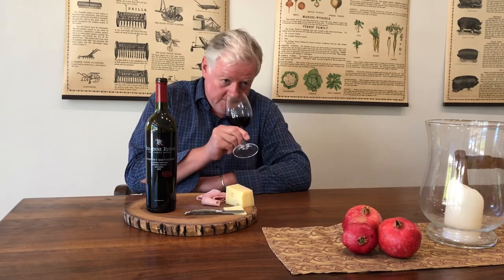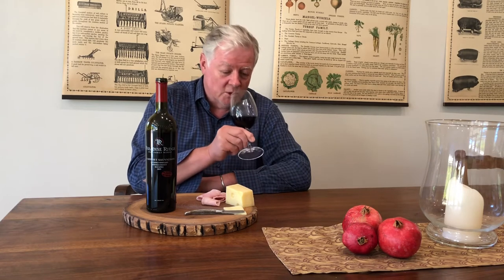Beautiful, deep, rich, concentrated fruits, blackberry, currants, there's some raspberry in there, very pretty on the nose, some lavender and some violets. Really wants you to explore this wine, so without too much to do, let's do it.